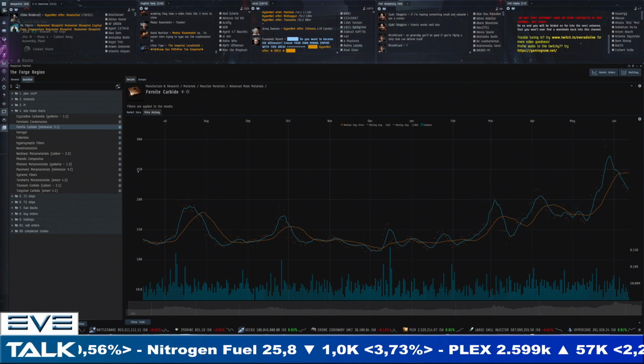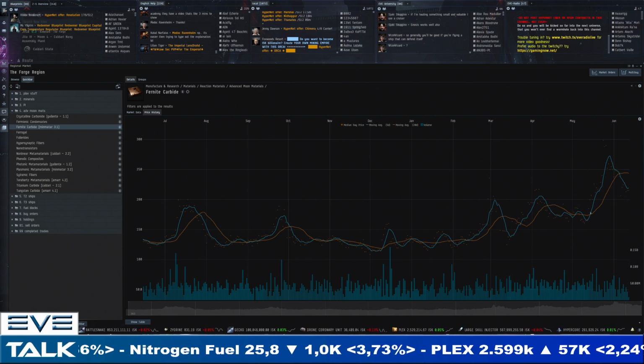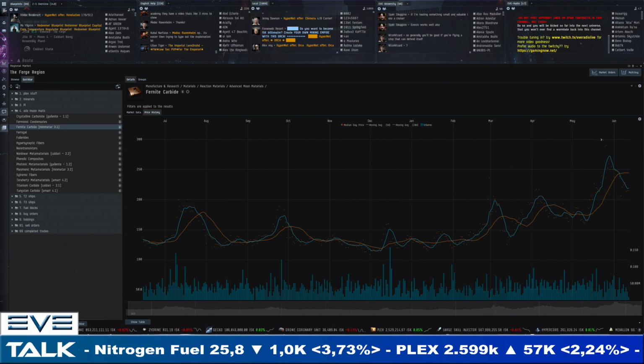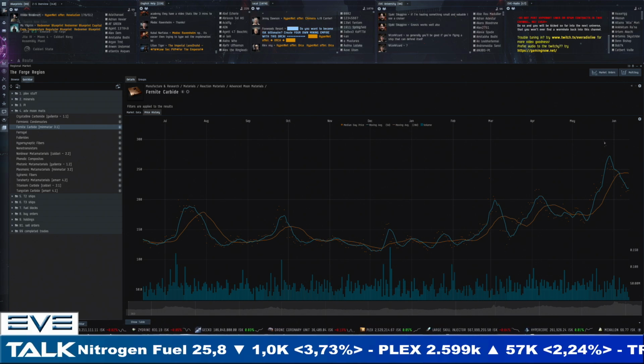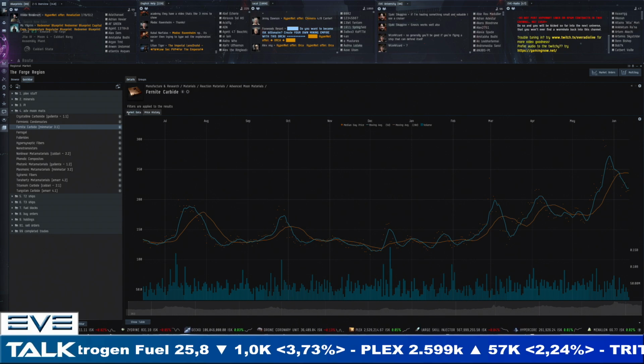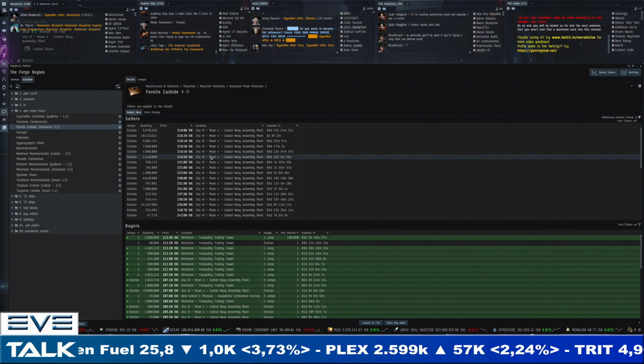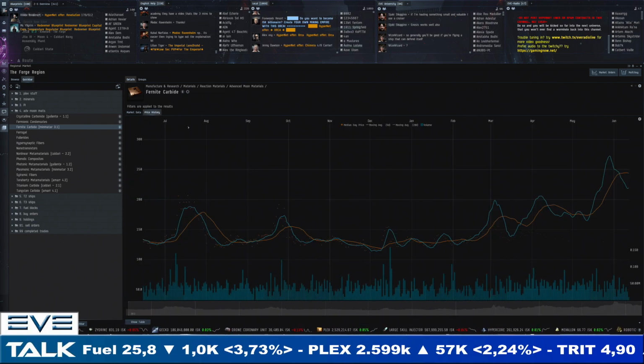Ferrite carbide for Minmatar, basically a bit of a late bloomer, but about 2-3 weeks ago we shot up to 300 ISK, a 1-year high point. A bit of a pullback from that, but now again, 218 for the sellers to 213 for the buyers, really narrow margin, able to stay above 200 ISK.